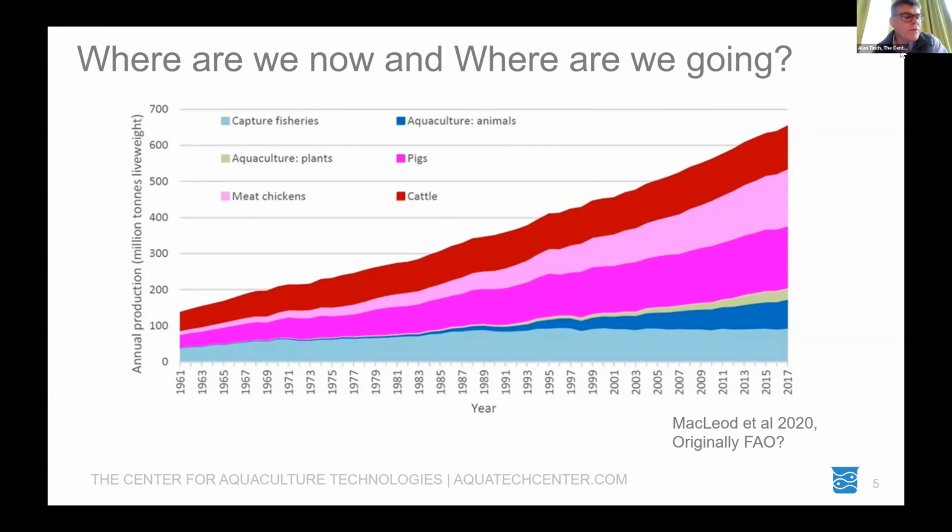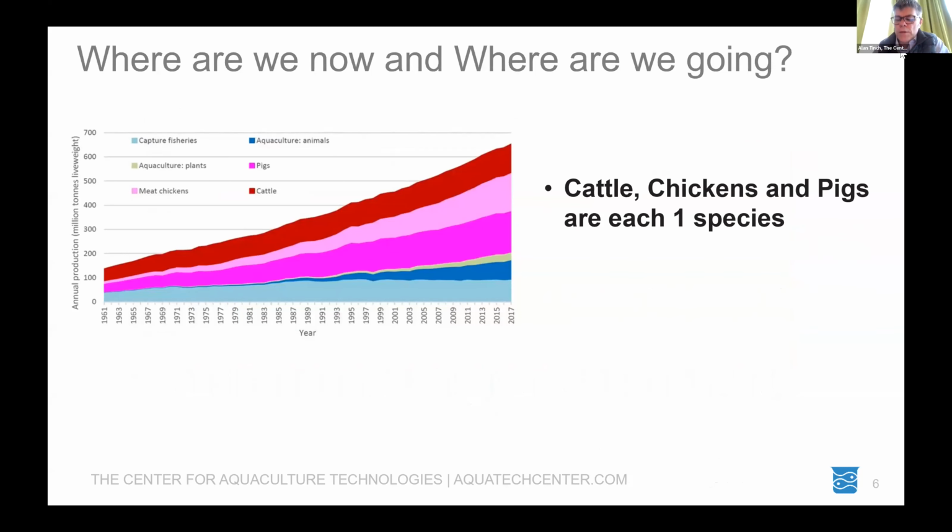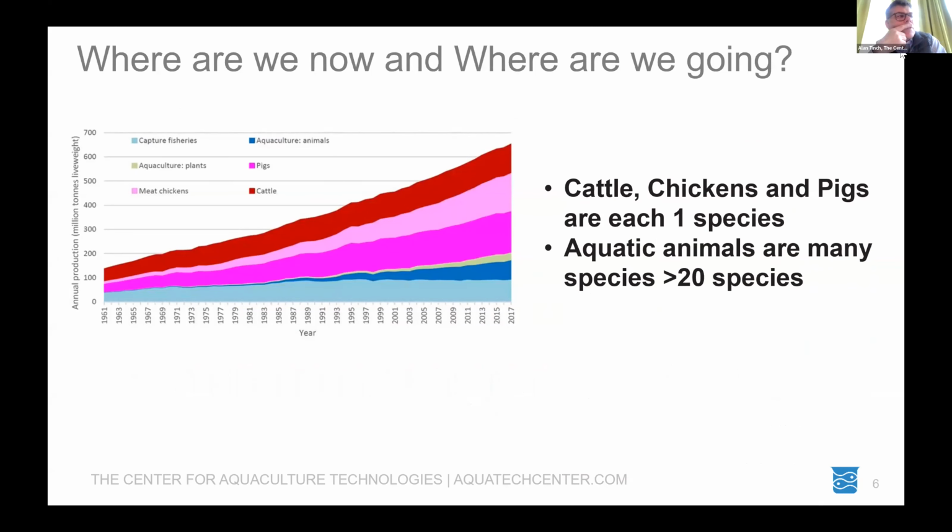a single area on the graph. And in reality, that represents many species. The challenge, therefore, that we have is to develop technology within a production of far greater number of species. So when we're developing genetic solutions, genetic programs, but also when we're developing nutrition and health products, we have far less of an impact in terms of the size of the market to generate the R&D that allows us to develop new technologies.